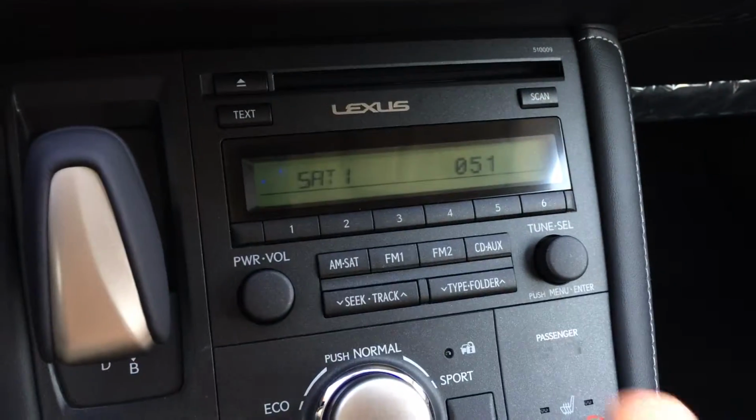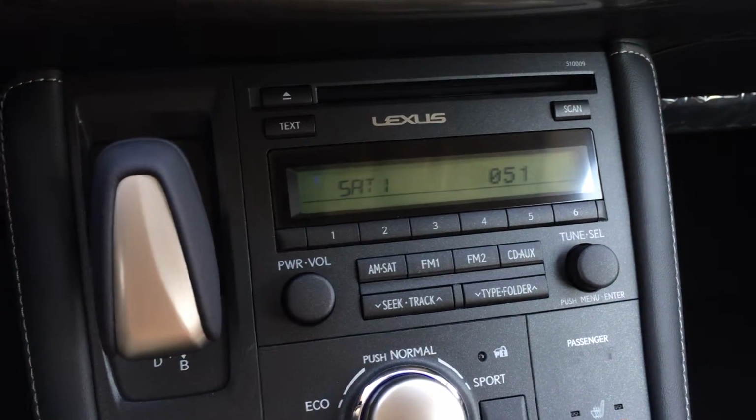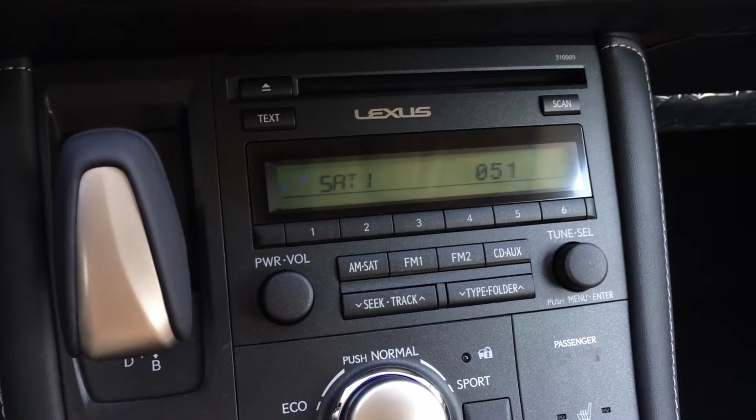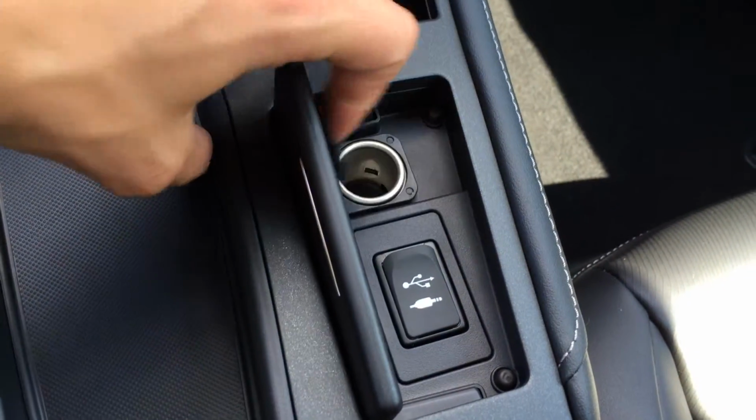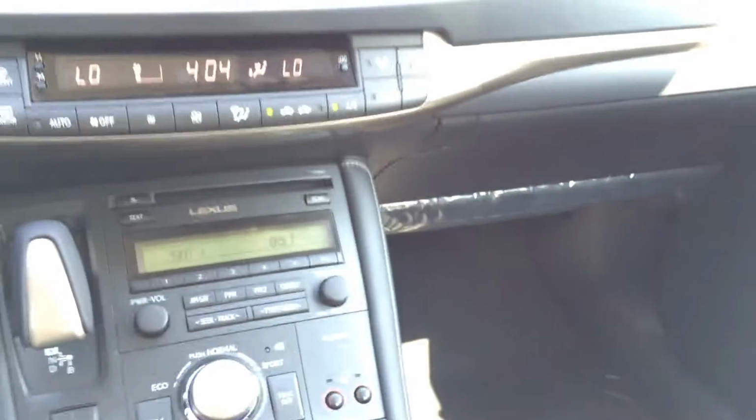This display screen's for your audio. You have AM, FM, satellite, CD, USB, and auxiliary. And those are right there, as well as a power outlet. Armrest lifts open. You've got storage in there. You have a lockable glove compartment.